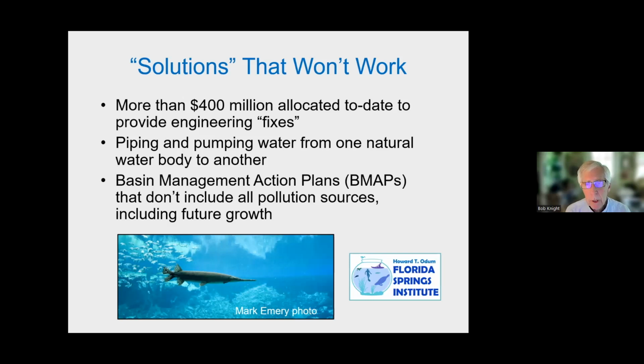If we had $400 million to actually spend on fixes, things that would actually fix the problems that I just listed, we'd be a long ways home. We could fix the Ichetucknee system completely for half that. And we could take on these big ones like Silver and Rainbow for those kind of dollars. But the state is not doing that. They're believing fiction. They're putting up smoke and mirrors with these basic management action plans.